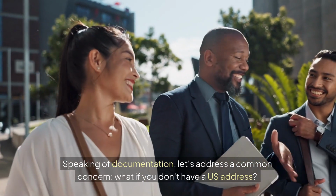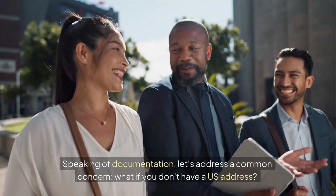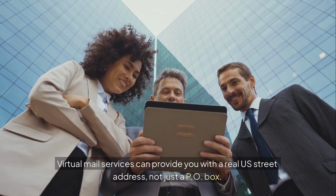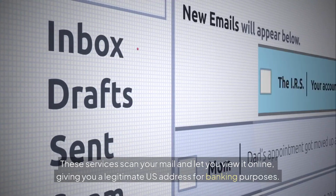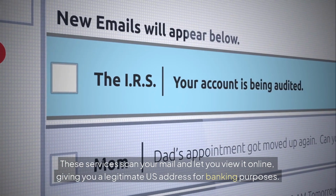Speaking of documentation, let's address a common concern. What if you don't have a U.S. address? There's a legitimate workaround that many don't know about. Virtual mail services can provide you with a real U.S. street address, not just a P.O. box. These services scan your mail and let you view it online, giving you a legitimate U.S. address for banking purposes.